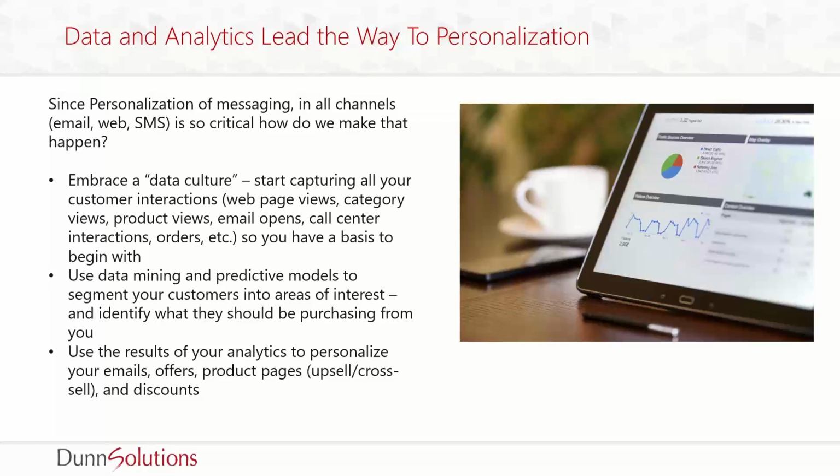To really get a 360 view of the customer, you need to have analytics about your customer's purchase history, which products they bought, the pricing they paid, all of that stuff. And you can use all of that information to start profiling your customers, and you can use data mining and predictive models to start segmenting your customers into areas of interest. And so you can identify what they should be purchasing from you.